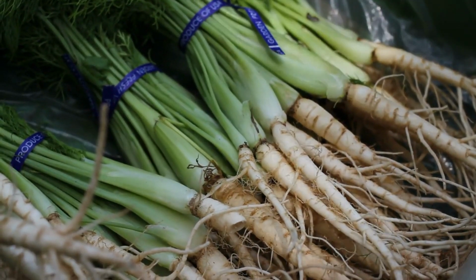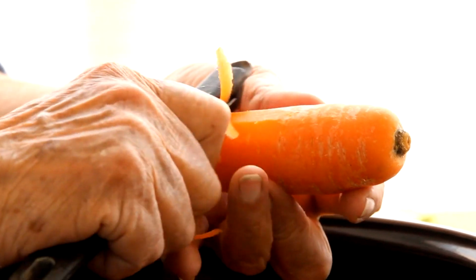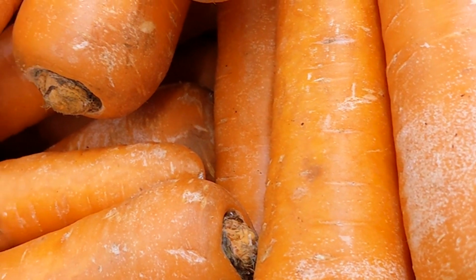Segment 3. Root vegetables. 7. Carrots. Carrots are low on the glycemic index, which means they have a more gradual effect on blood sugar levels. They are also high in beta-carotene, which is great for eye health. Enjoy them raw, steamed, or roasted.